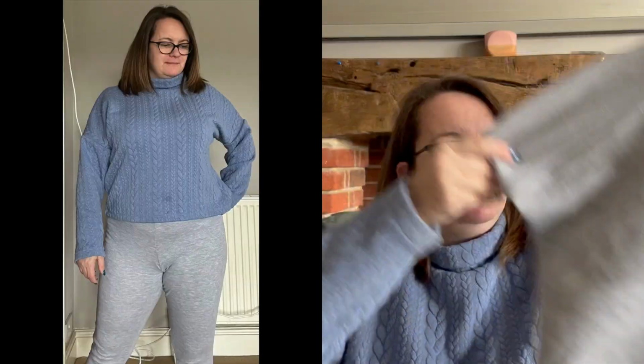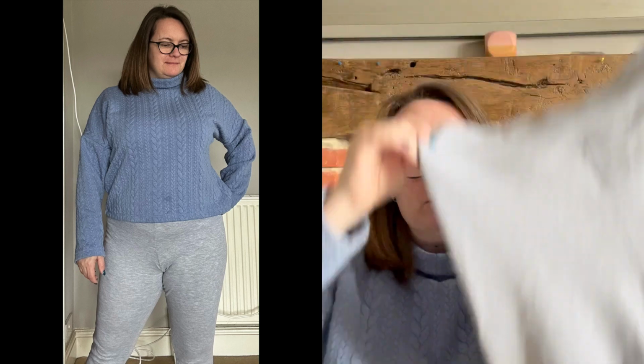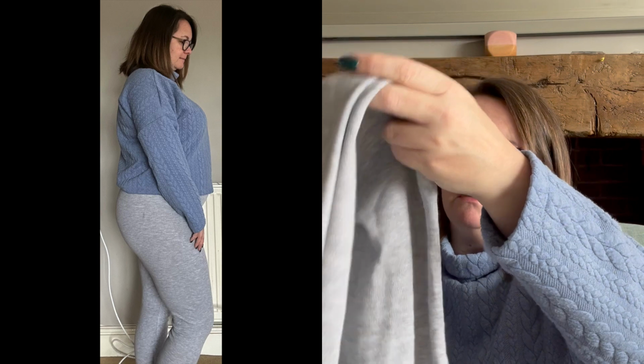But they're just a simple pair of leggings. I will again insert some photos, probably the two of them together. But they do the job. They are comfortable. They're great for lounging around the house. I probably could wear them under a dress of some sort. So like if I'd made an Indigo, I could probably wear them under that. Yeah, nice, simple, very easy.